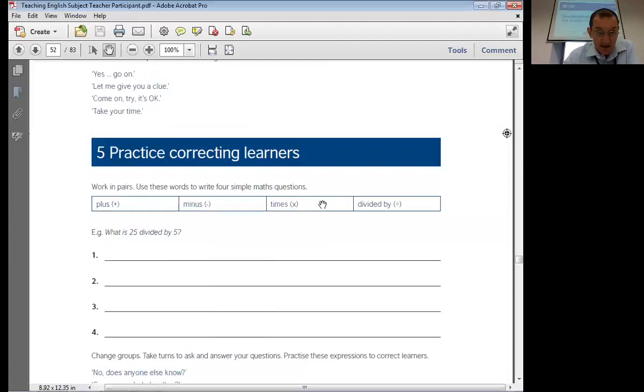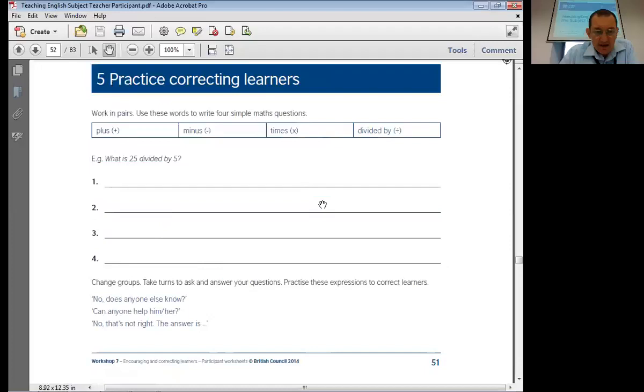Stage 5. So in pairs, you will ask the participants to write simple maths questions using the phrases in the box. So plus, minus, times, divided by. So they need to imagine and invent some maths questions. The example is there. What is 25 divided by 5? Simple maths questions.